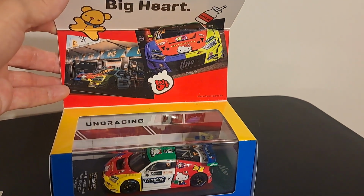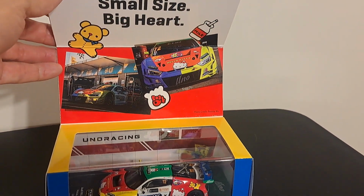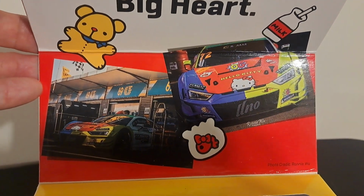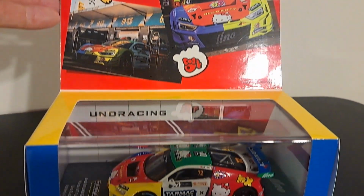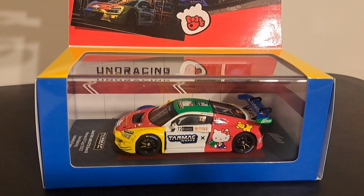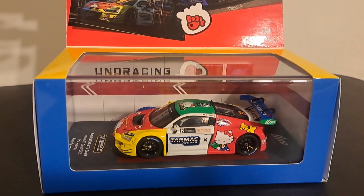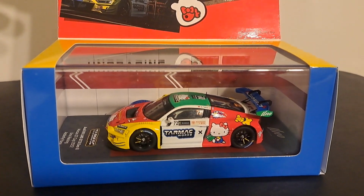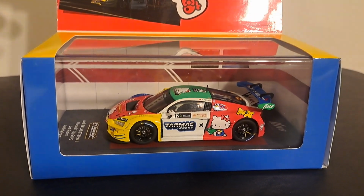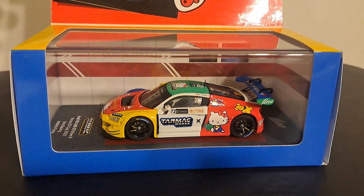Now you open up this flap, and this essentially is what you have. Small size, big heart. It's got pictures of the Hello Kitty car. And of course, more importantly, inside the box is the Hello Kitty Tarmac Works Uno Racing Audi R8 LMS GT3 Evo. Yes, in 1/43 scale.